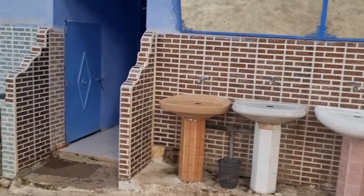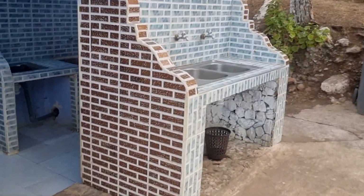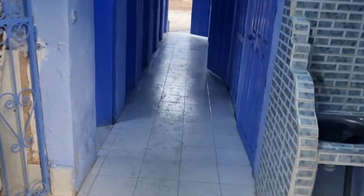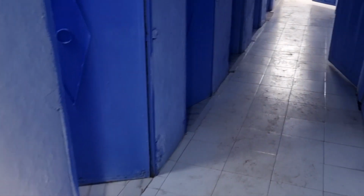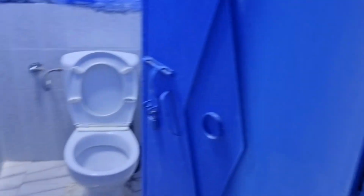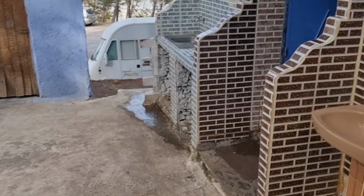But when you come to places like this, I just want to show this so people know what happens. This is where you sort of wash up, brush your teeth and stuff. And that's the toilet. It's not bad, but this is what you get. It's a shared one. That one is not great. But I'm just showing you the other side of it. It's not all incredible, amazing.